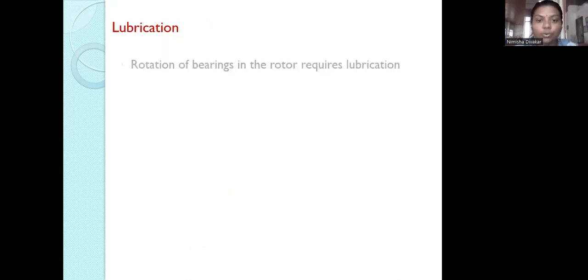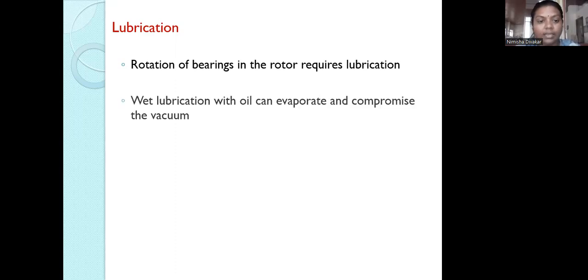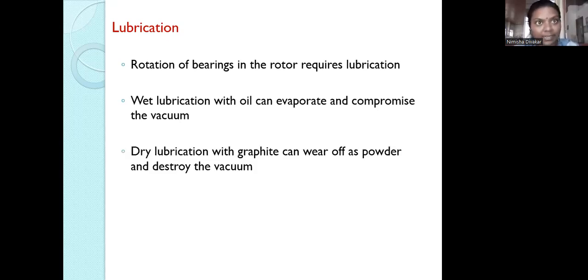Next is lubrication. In rotating anode, we need lubrication in order to avoid friction. Why? Because the rotation of the bearing in the rotor, that is in the rotating anode, requires lubrication. There are two types of lubrication, wet lubrication and dry lubrication. The problem with wet lubrication is that we use oil, but the oil gets evaporated, which compromises the vacuum inside the machine. Then there is dry lubrication. In dry lubrication, we can use graphite, but while the rotating anode rotates, these graphite bearings will wear off, which produces powder, which also destroys the vacuum.